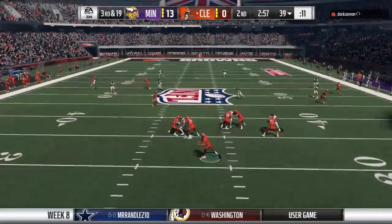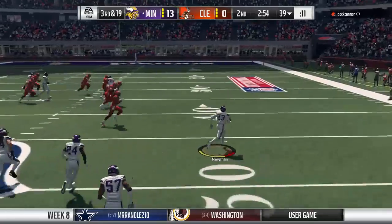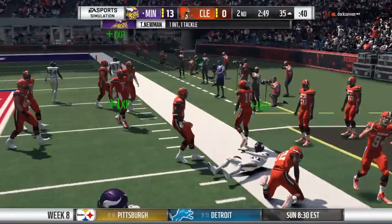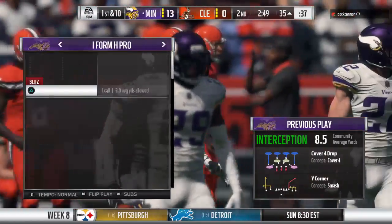Now Kaiser. Into double coverage, and it's intercepted. Terrence Newman with a pick. And a big return will get him all the way down to the 35. Maybe he telegraphed it a little bit right there.